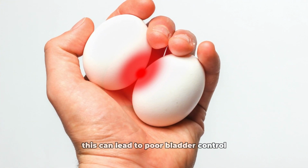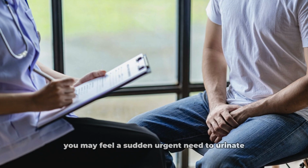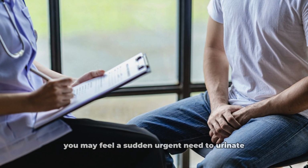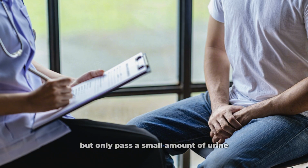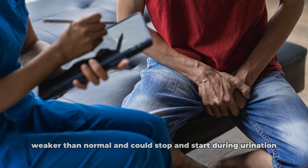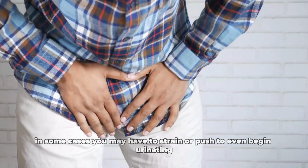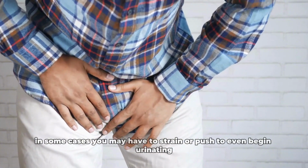This can lead to poor bladder control, especially at night when you're trying to sleep. You may feel a sudden, urgent need to urinate, but only pass a small amount of urine. You might also notice that your urine stream is weaker than normal, and could stop and start during urination. In some cases, you may have to strain or push to even begin urinating.